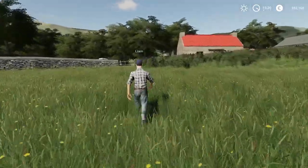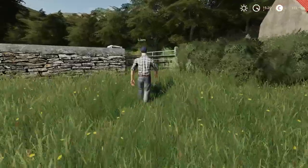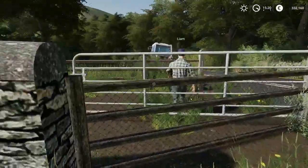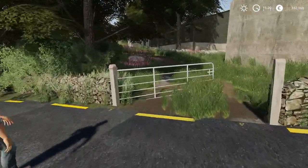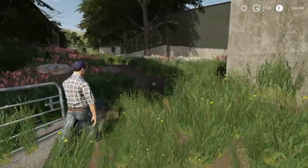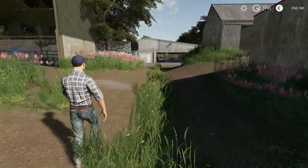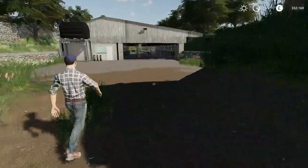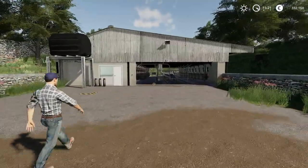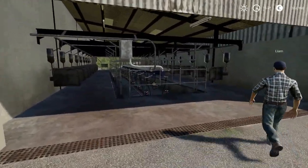We can just hop this fence here. Left and right. Safe cross code. And in we go. Now, it's quite a setup here. It's handy having it across the road. A lot more space. Right. Very good.